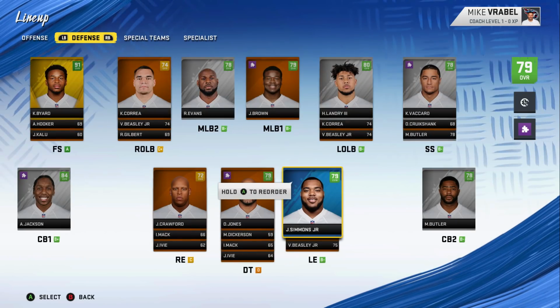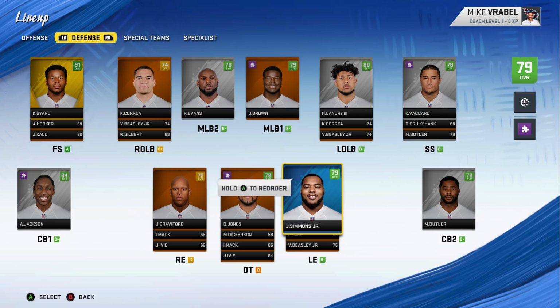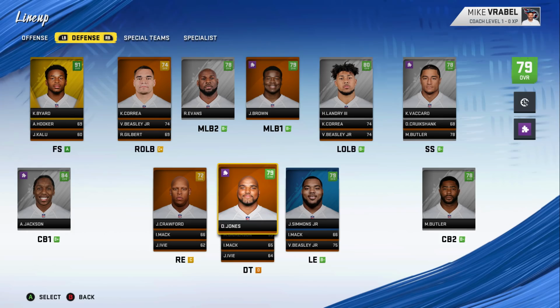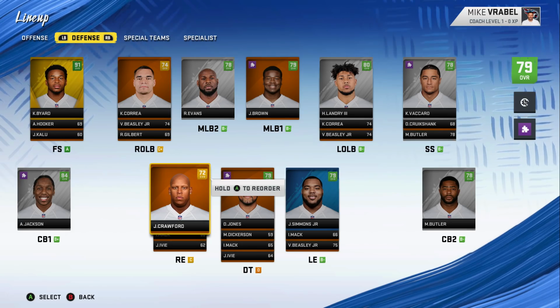Flipping to the defense, pretty much the same thing can be said. Simmons was a little bit of a gamble because he wasn't healthy right away, but he came on late in the season. He's really good. Jones is solid. Probably could use another defensive end to complement him, which, I'm not going to lie, spoiler alert, that's where we go very early in the draft.